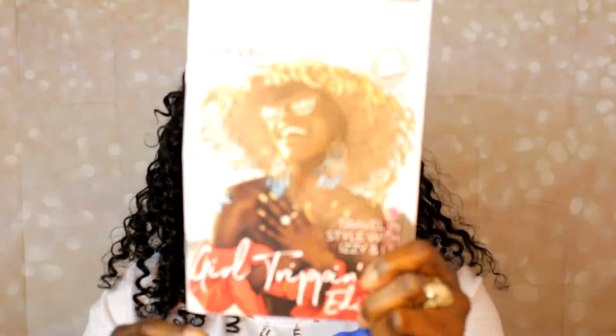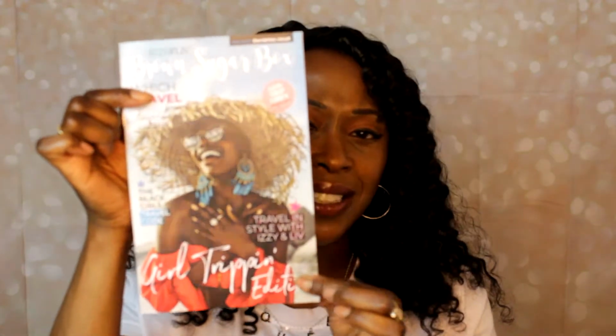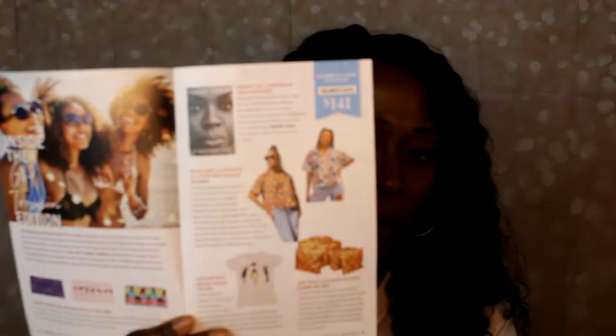So guys, when you first open your box, you are going to first find a little paper magazine here. This magazine will also give you the theme of the box, as well as tell you what kind of various little articles are inside. And this month's box is in reference to travel. So the box theme is regarding travel. Inside is called the Girls Trippin' Edition, so that's what this box is about.